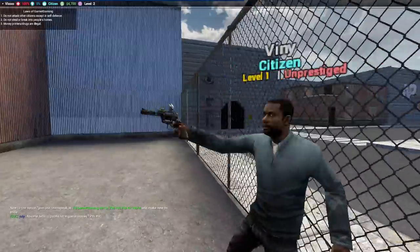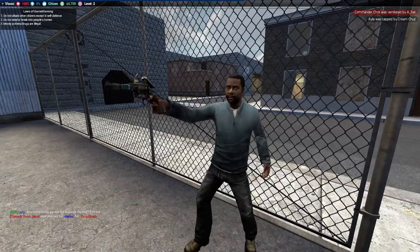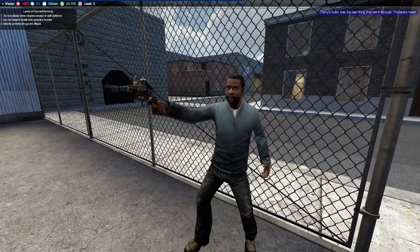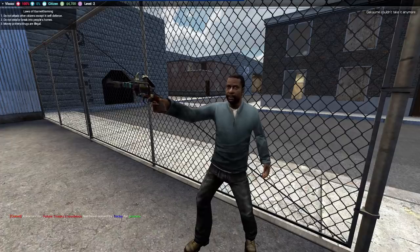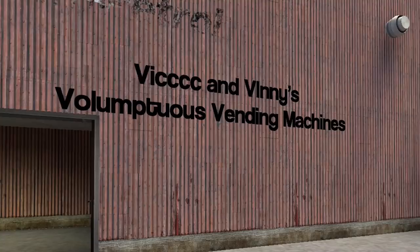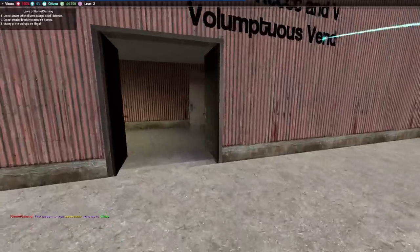What are we calling it? Vending? Vending of Vending Varsity. Vending Varsity. Vending violently. Violent Vending. Our violent Vending machines. Voluptuous. Voluptuous Vending. Is there any other words that begin with V? Black. Vic and Vinny is voluptuous vending machines. I love it. It's amazing. All right, now let's go decorate the inside.